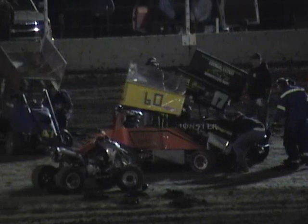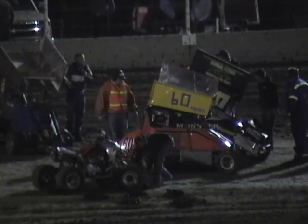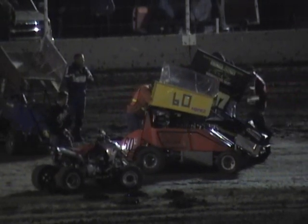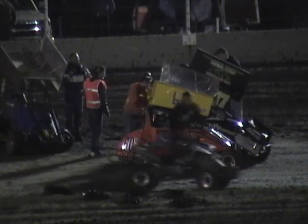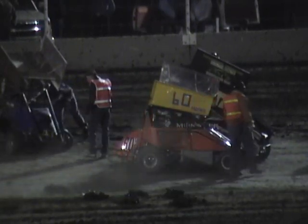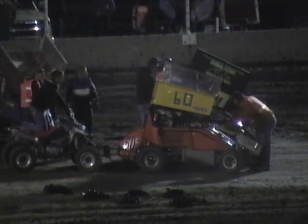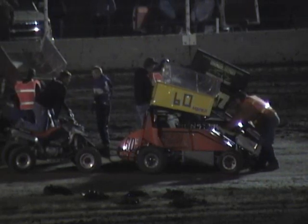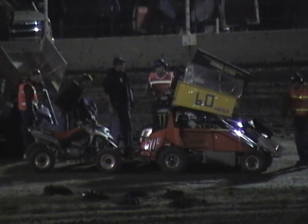Laps down. The girls up there working hard, recreating the lineup one lap before the accident, one and two. Pretty tricky keeping score on these cars, especially when they're moving like they are tonight. Still setting up there.